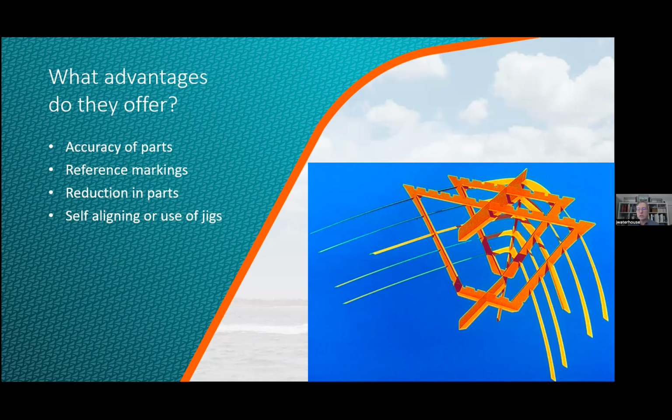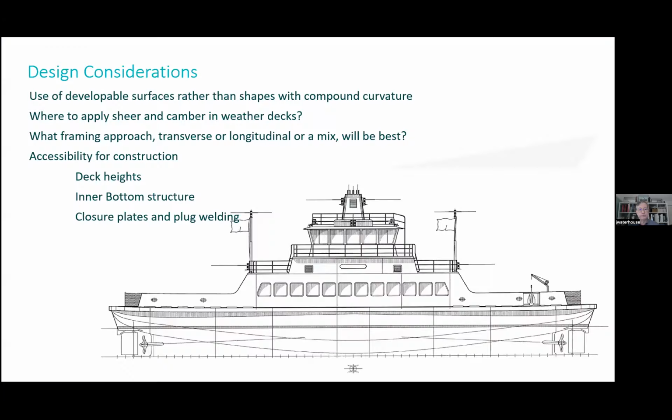And the NC technology can apply to not just plasma burners for steel, but high-speed routers or even lasers working with other materials. So as a designer, we need to start thinking about how the vessel will be built right from the beginning. By choosing wisely, we can help to make the work of the builder easier. So save labor by working smarter.